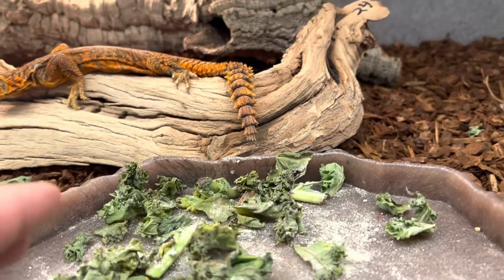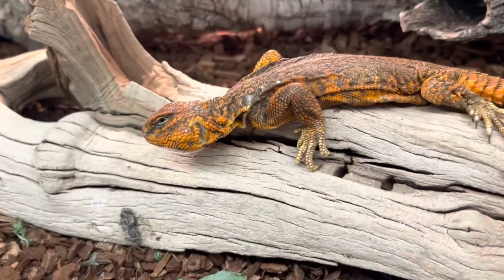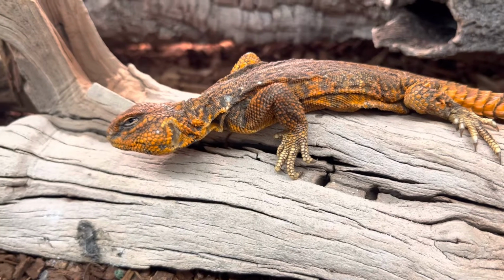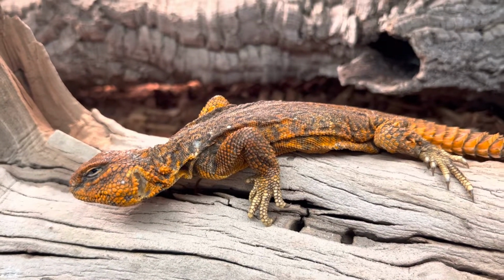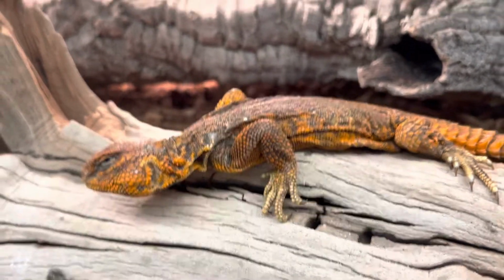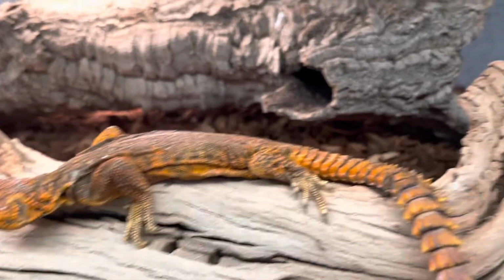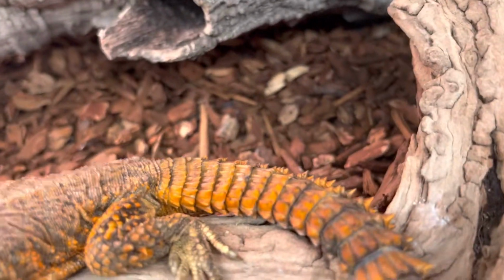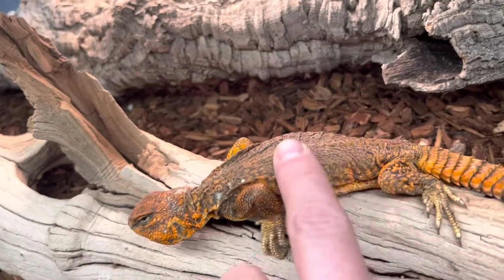And of course, always, you need the UV light, because when these guys are out in the plains of North Africa, they need that natural UV sunlight. These guys can be active, but most of the time during the day, they're just lounging around, absorbing the sunlight. I still can't get over this tail. I just love it. And these guys have really baggy skin.